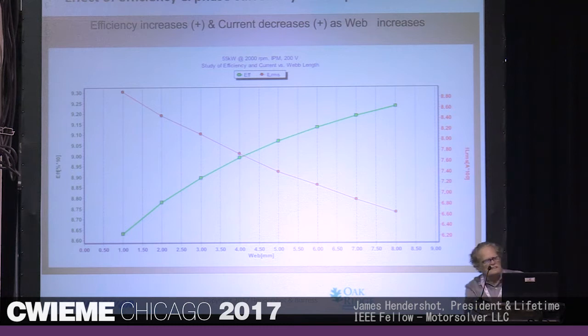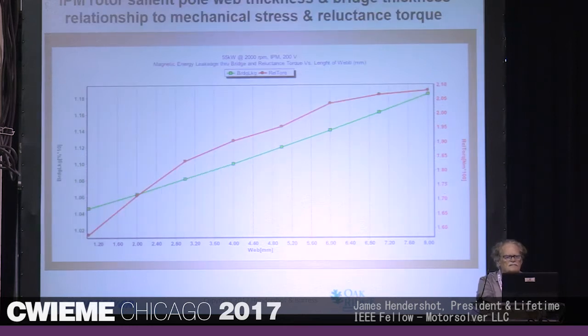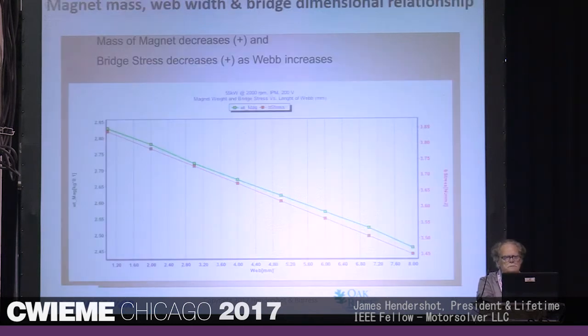So they've plotted the efficiency increase or decrease as the current and the web thickness increases. And this is an analysis of the thickness of the bridge and the web in relationship to mechanical stresses. Okay? Magnet mass versus the bridge. Naturally, there's a big emphasis on reducing the amount of magnet. Everybody's trying to minimize the mass of the magnets because you pay for those.